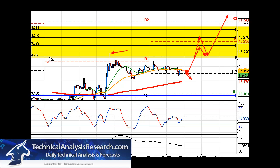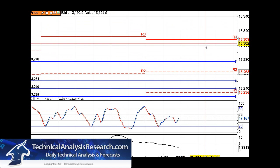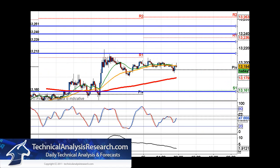And those cluster zones come from 132.13 up to 132.29, then 132.40, then 132.51. If you do get that scenario playing out and we get long in the market, then we'll target 132.78 and then the R3 level on the daily pivots today, which is around 133.08. So 132.78 up towards 133.08 would be the targets for today, if that's the scenario we see playing out. So a break above, higher high, anywhere within the zone, and any pullback to one of these zones holding as support, we'd then look to get long in the market for the next leg up.